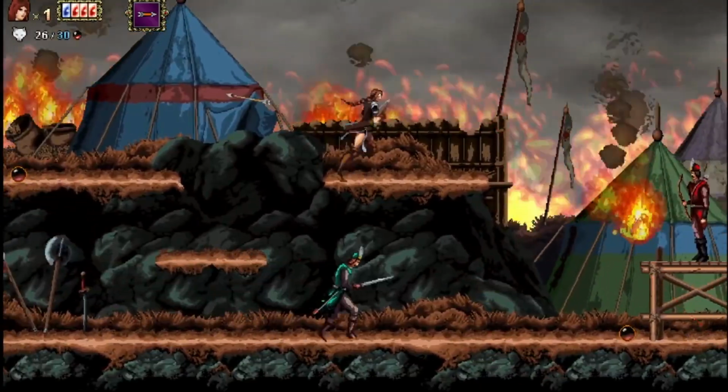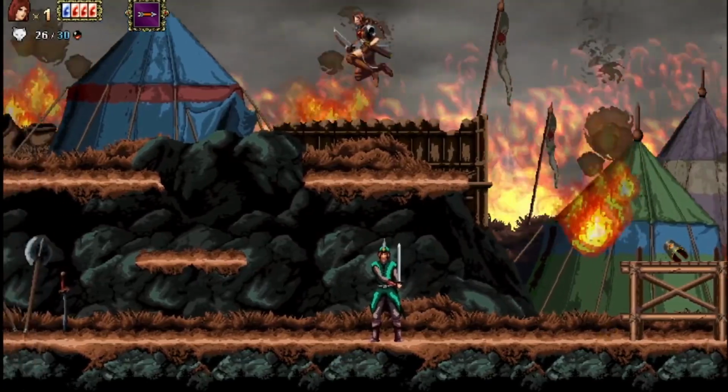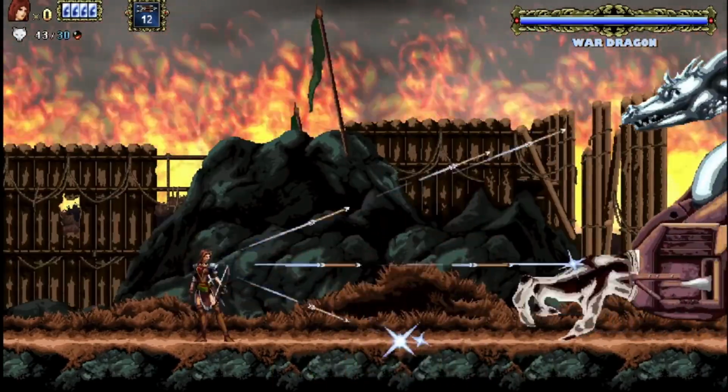In this game, you play as Elsin, a young woman that's out for revenge after her village was destroyed by Vlad Dracula. On top of that, her brother was kidnapped, and so you go on a quest of revenge to take down Dracula and rescue your brother.